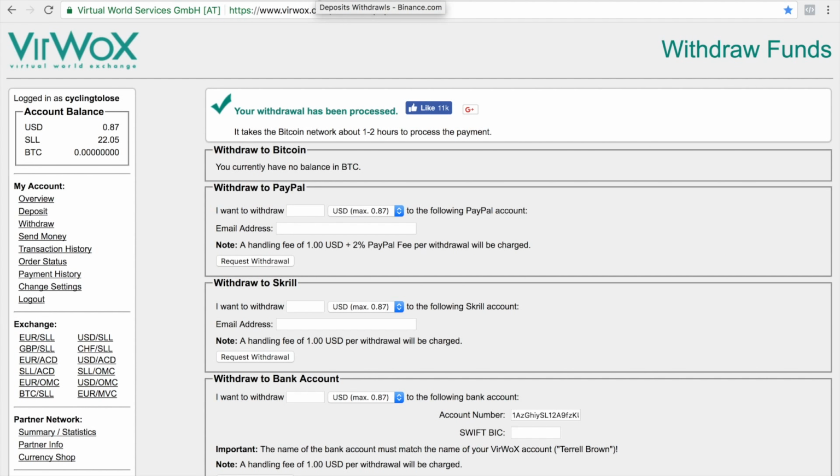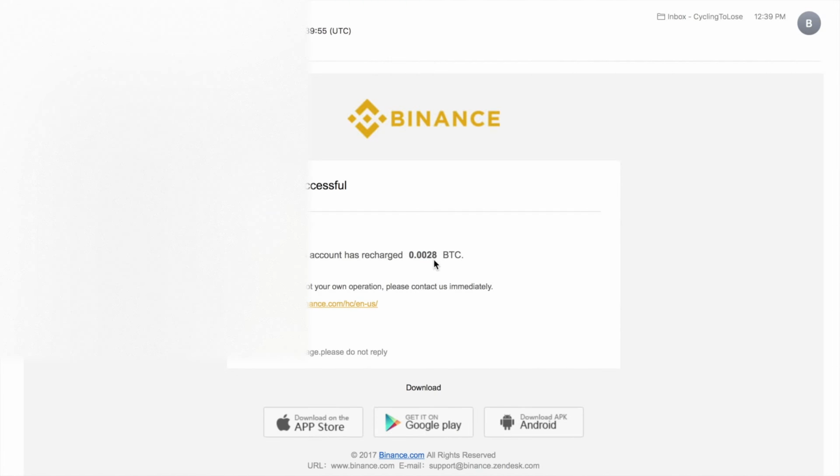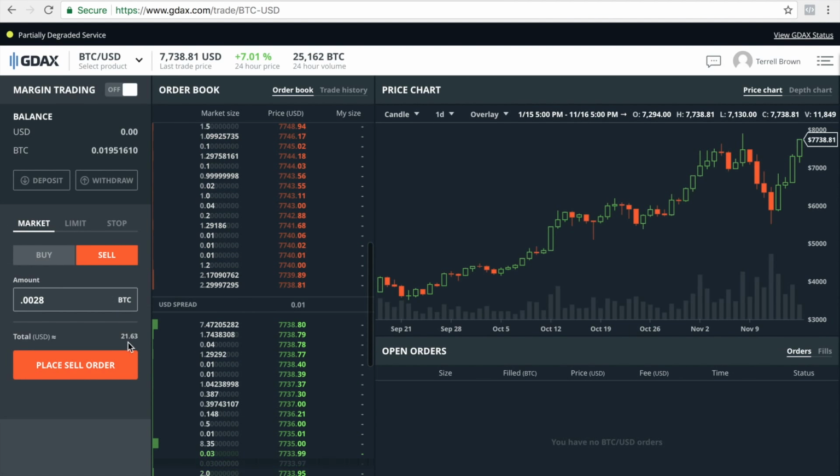But just to give you an idea of the amount of fees that it goes through when you start purchasing with PayPal, our initial purchase here started at $30. After fees and the sending of the Bitcoin, which is another big fee, anytime you transfer Bitcoin, they're taking a really big percentage to actually process that transaction. We're left with 0.0028 Bitcoin, which at market rate right now, that's sitting at $20.63.